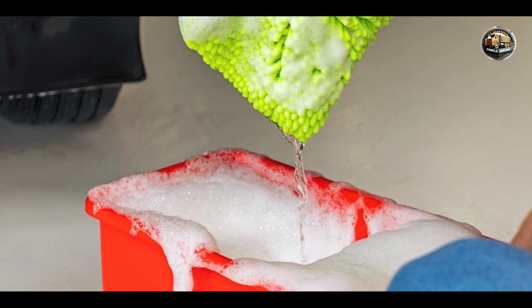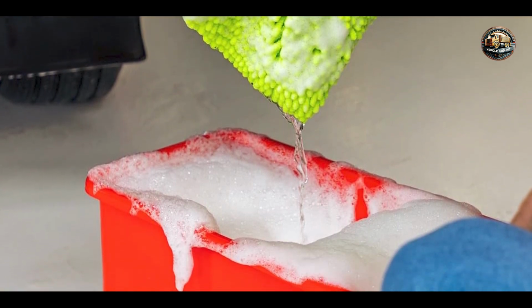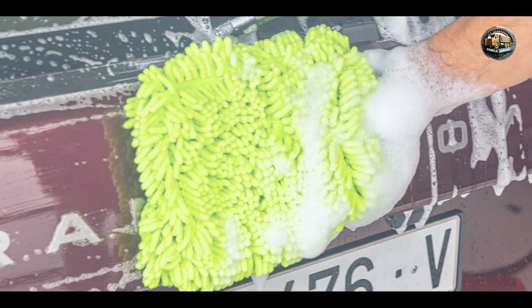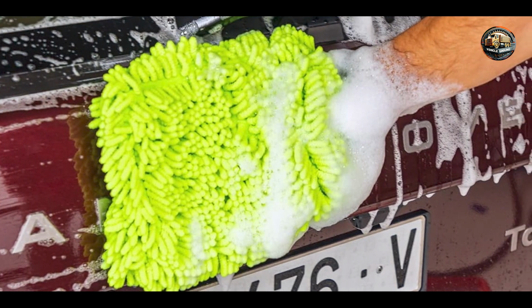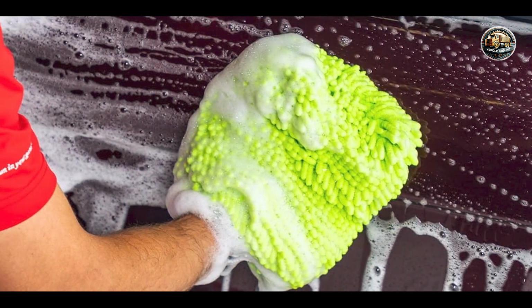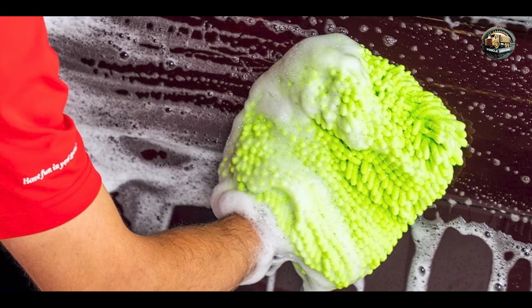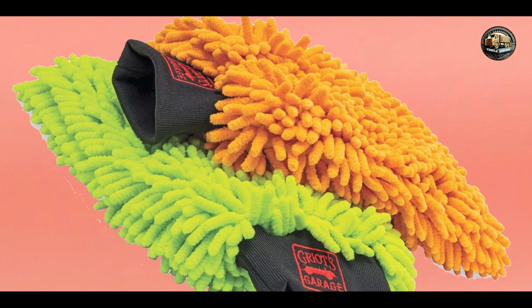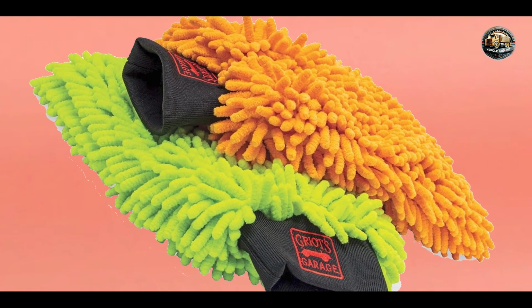Key features. The key features of Griot's Garage Microfiber Wash Mitt include its dual-sided design, with one side featuring plush microfiber for gentle washing and the other for scrubbing tougher spots. The mitt is highly absorbent, allowing it to hold a significant amount of water and soap. Additionally, it has an ergonomic shape that provides excellent grip and comfort during use.